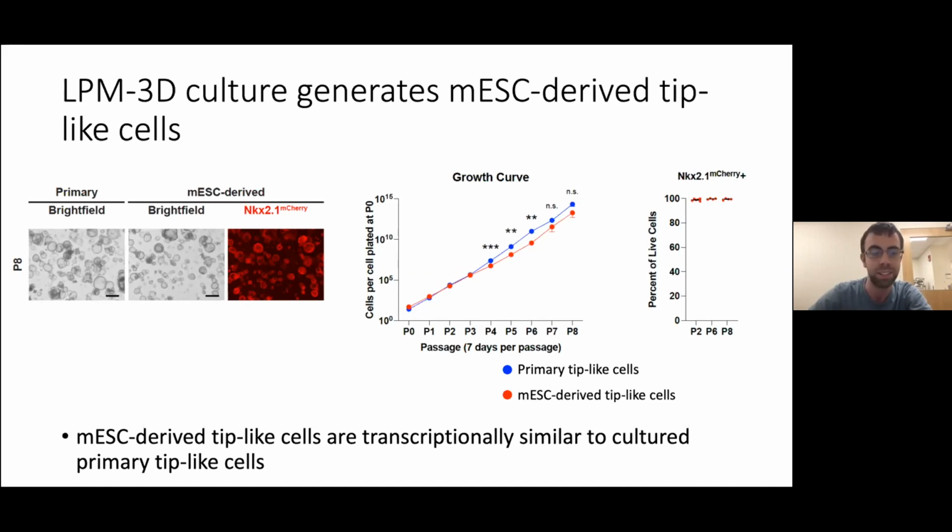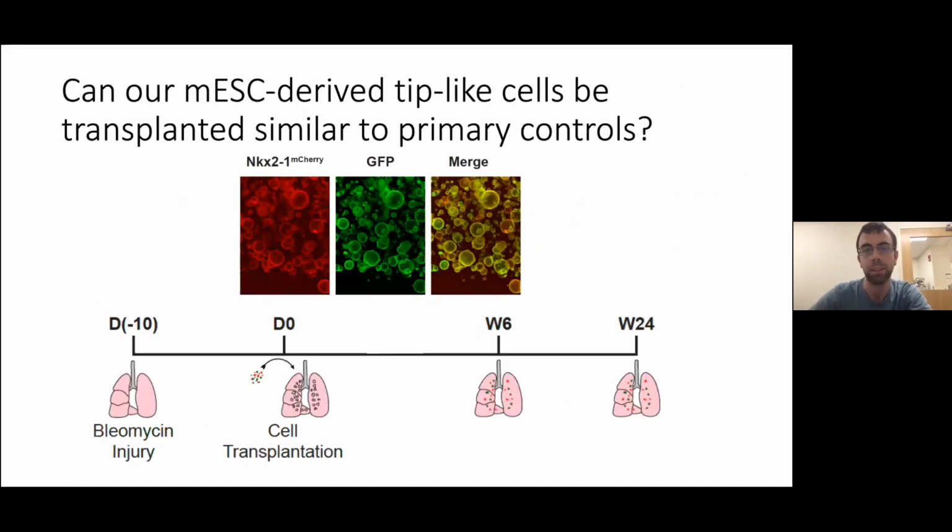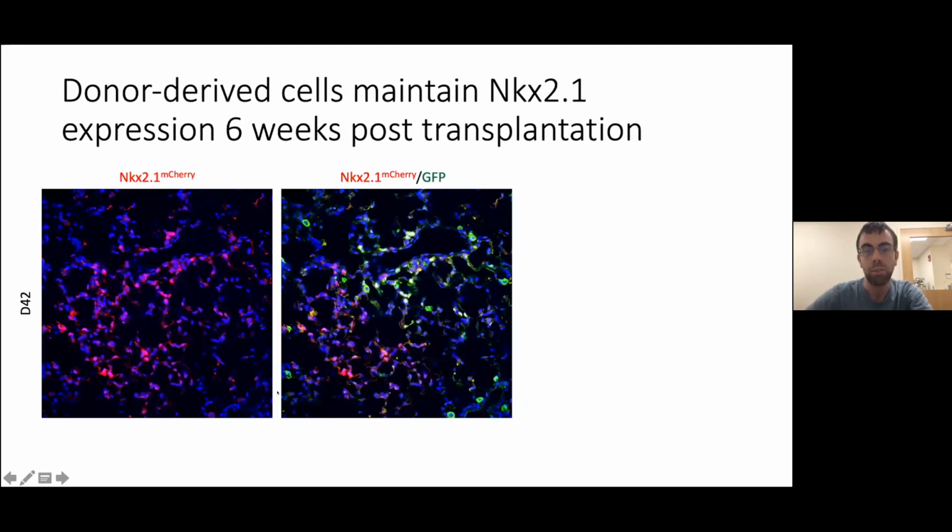I don't have time to go into it today, but we characterized our cells by single-cell sequencing and qPCR, and at least on a transcriptional level, our ES-derived cells are very similar to the primary counterparts. So given this transcriptional similarity, we next wanted to see, can we transplant our cells similar to the primary tip cells? To do this, we labeled our donor cells with a lentiviral GFP. We then injured some syngeneic wild-type mice with bleomycin, and 10 days later transplanted our cells into these same mice. If we follow them out 6 weeks post-transplantation, we're happy to see cells expressing mCherry and our lentiviral GFP, indicating the presence of donor-derived cells.